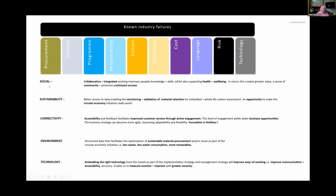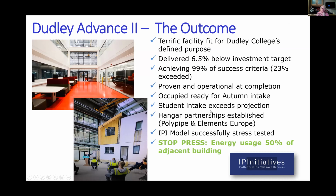We look at all of the issues in known industry failures is the title here. This isn't my slide. I've stolen this from one of my teams. But collaborative and integrated working has always, since Latham and Egan in 94, 96, been the way forward. But all of the reports talk about what they want delivered, but they don't talk about how we do it. And IPI actually does deliver. We've got evidence that we can tick off all the playbook, we can tick off the procuring for value, and depending on what the client wants, we can achieve what they want for the budget they've got.